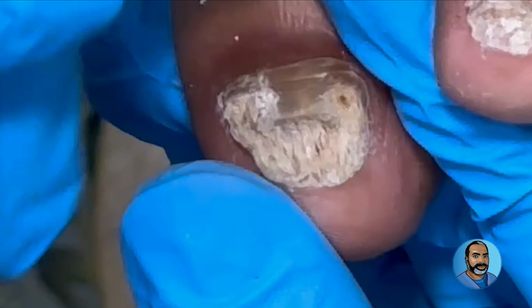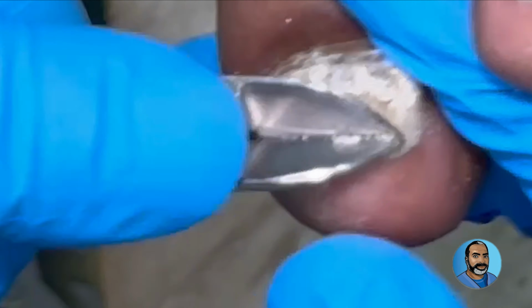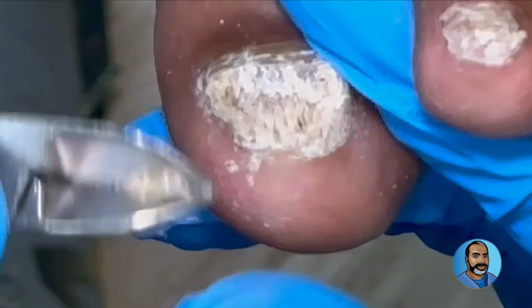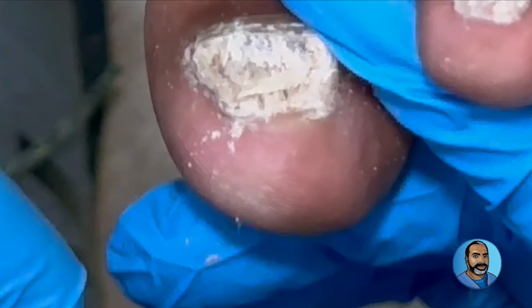Even though the big toe does not have a ram's horn nail like it did 6 months ago, we can see clearing at the base of the nail, but the nail bed still has a way to go. There's a lot of thick skin, a lot of subfungal debris, and that still needs to be cleared away.